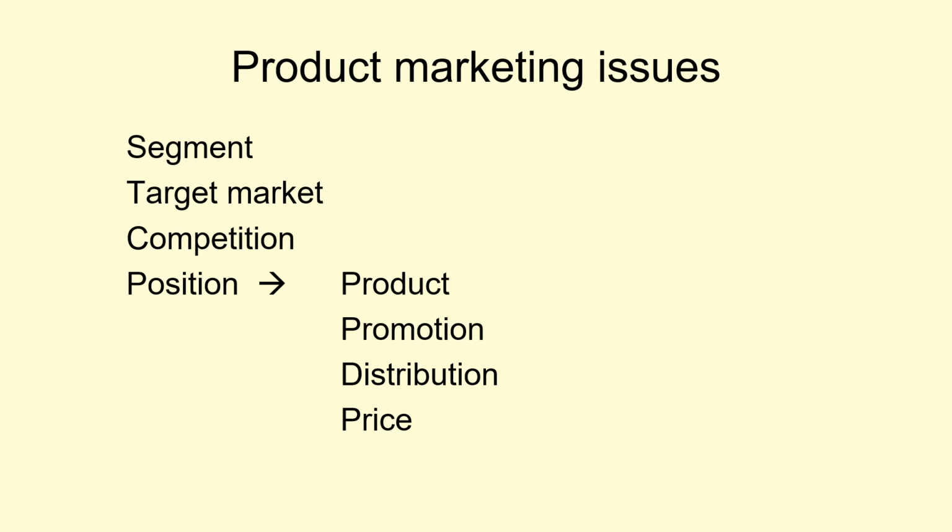Product-related, marketing-related issues with product is, at which segment are we going to position this product? Who's the target market going to be? Who is the competition? And how are we going to position this product in terms of the product itself, the promotional activities around that product, the distribution of that product, and of course, price.